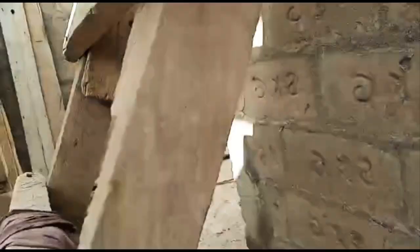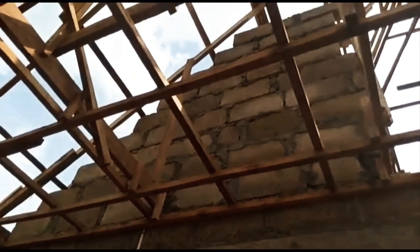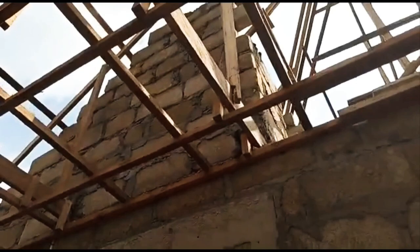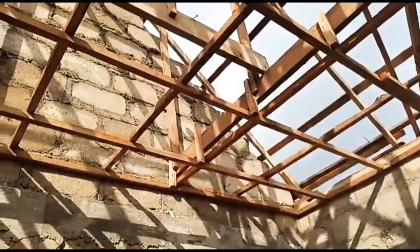I decided to go with them so that in case anything happens, I just walk into their office and have them resolve that issue. But so far, so good. They did a great job and I'm glad I used them. The first one, not that I didn't trust them, but looking at the prices being very close, the difference was just 1,450. I decided to risk it and go with the second one.